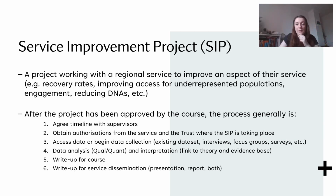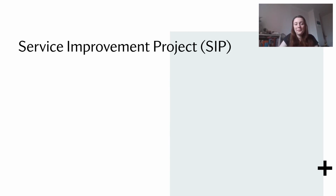I think in my case, there's quite a few of us doing SIPs in the same service. So I think we're going to try and do like a day where we can present them all, hopefully.